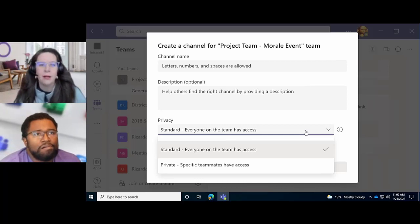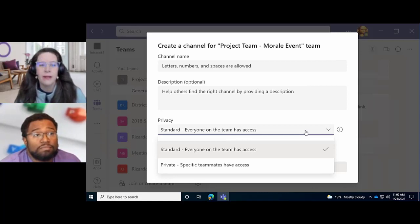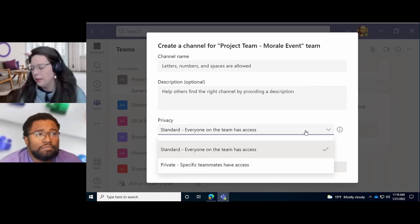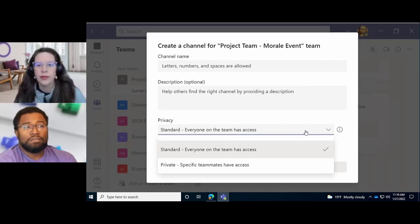I'm sure there are absolute relevant reasons to go with a private channel. And the other reason is that there's just a limited feature set in private channels today, in comparison to a standard channel. So, and I'm sure that you could demo that. You've got it queued up. So let's see, perhaps there's a use case that Glenn might want to bring forth that we could talk about, whether that private channel is the perfect fit.